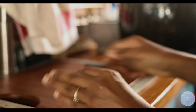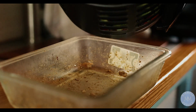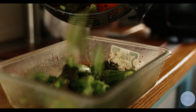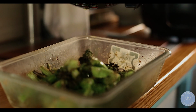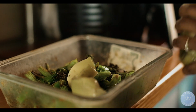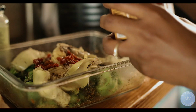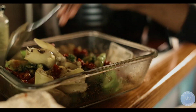I roasted the broccoli in my air fryer and then put it in this container that used to have roasted potatoes in it. I had just made the potatoes and didn't feel like cleaning out the Tupperware, so I just put the broccoli in there. I figured it would just add more seasoning because the potatoes were delicious. So I roasted the broccoli and then I just mixed in the artichokes and sun-dried tomatoes, and I could have eaten it like that, but I wanted a creamy pasta-less pasta salad, so I ended up adding a little bit of yogurt, and it was really delicious, actually.